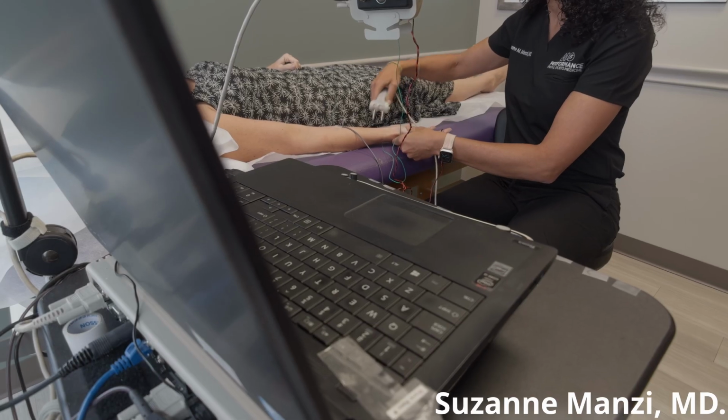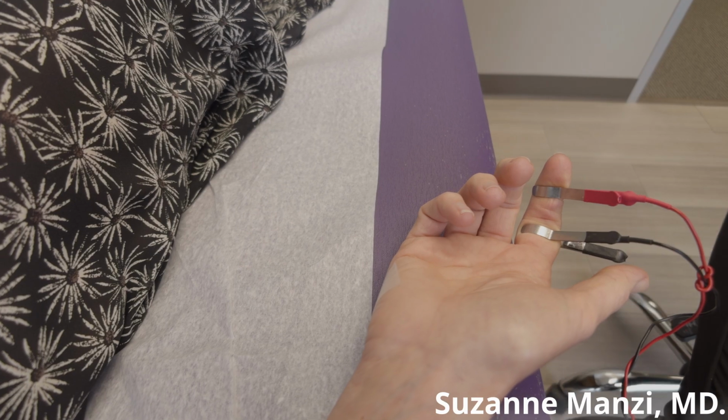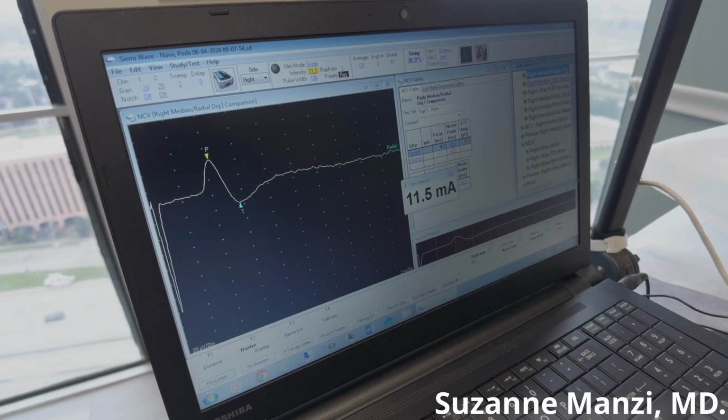During the EMG, you'll be in a comfortable position, either sitting or lying down. At Performance Pain and Sports Medicine, I personally perform all my electromyographic studies. Being board certified in this field, I take the utmost care in providing my patients with the best testing available. The test usually begins with the nerve conduction studies, which entail hooking either your hands or your feet up with these electrodes and utilizing a small dose of electricity to elicit a response from your nerves.